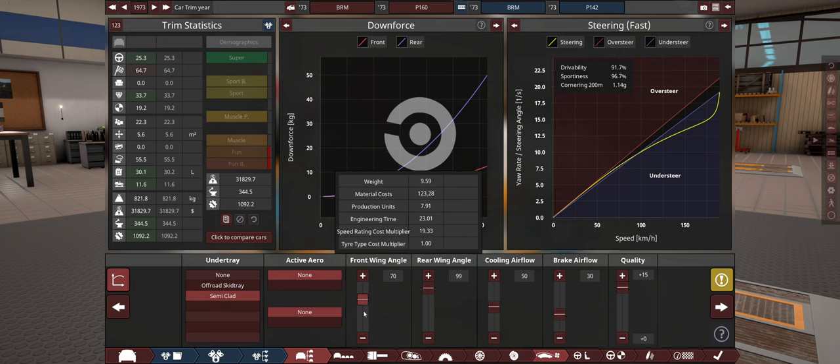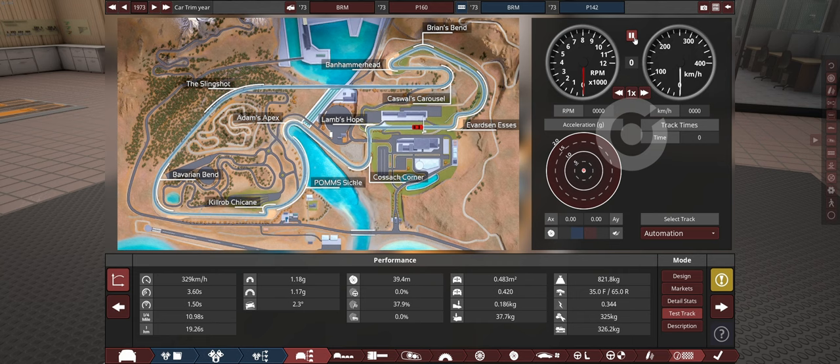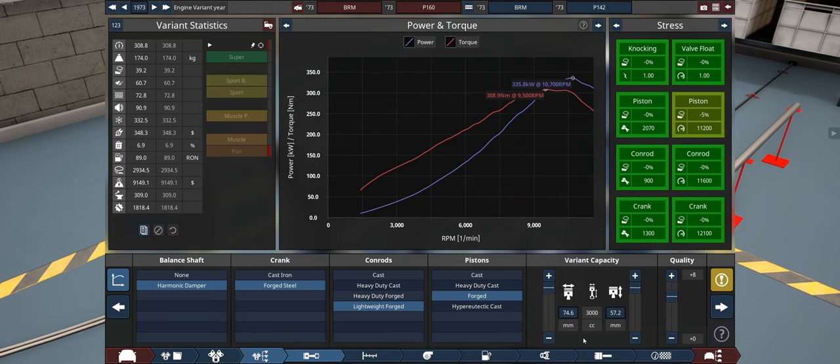Okay, here we're creating basically nothing. And the rear is creating about 53. Why is the rear not creating enough now? What does Test Track reckon this will do? This is not gonna be good, is it? A 204. Oh, very close. I think what I might do, though, is play with these numbers a bit.